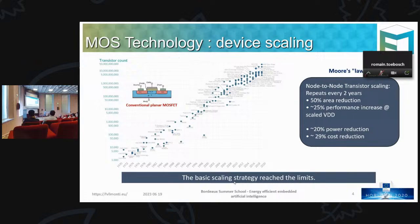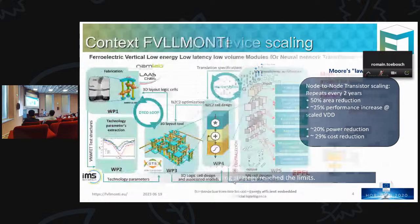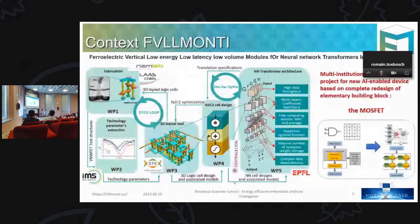I will be fast on this because Christelle already explained the Full Monty project. There are 6 partners in it. We are trying to make a device that does the computation, every part of the logic, inside the device, and not send the information to cloud computing that will be sent back. So you need to be really energy efficient and as close as possible to how a neuron works. The aim is to build this elementary brick, the N2C2 neural network compute cube, that we could assemble on the surface and even possibly stack to have a very powerful native neural system.